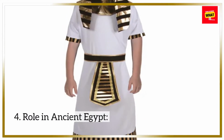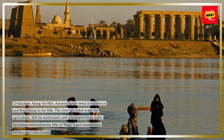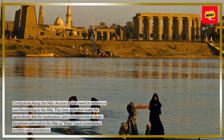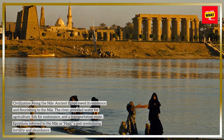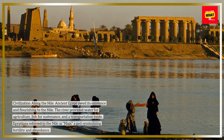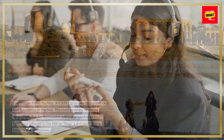4. Role in ancient Egypt. Civilization along the Nile. Ancient Egypt owed its existence and flourishing to the Nile. The river provided water for agriculture, fish for sustenance, and a transportation route. Egyptians referred to the Nile as Hapi, a god symbolizing fertility and abundance.